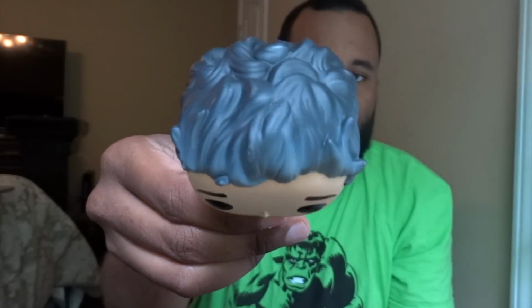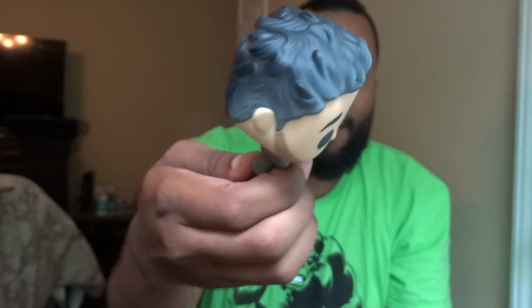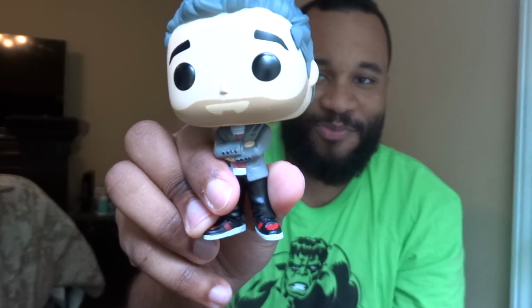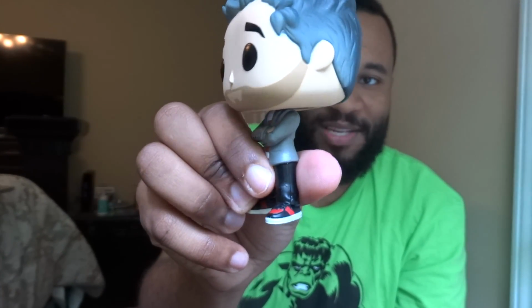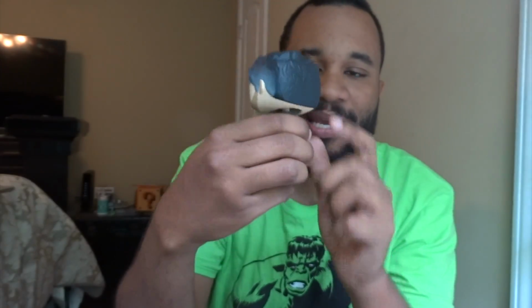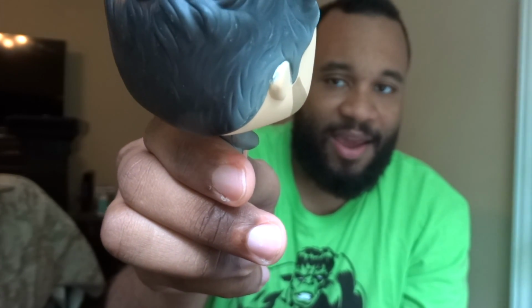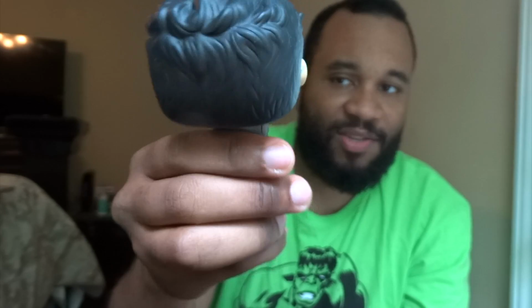You got really cool sculpting here on the hair that goes all the way to the top, and I also like how it looks here on the back. Really cool. And you gotta love the 5 o'clock shadow type beard that's going on here with Bruce Banner. Once he turns back into Banner, there's a little bit of paint bleeding on the edge of the ear there from where the hair and the face meet, so I'm a little upset about that.